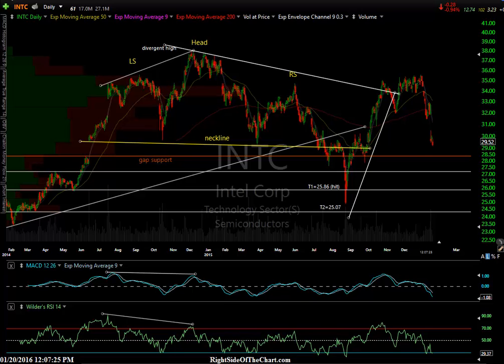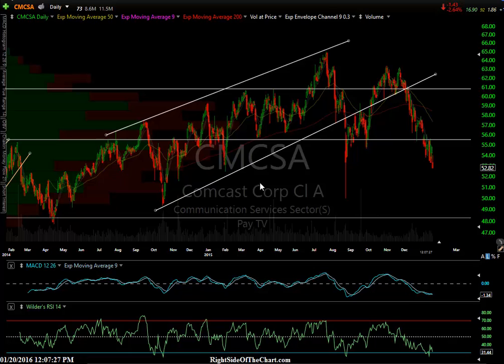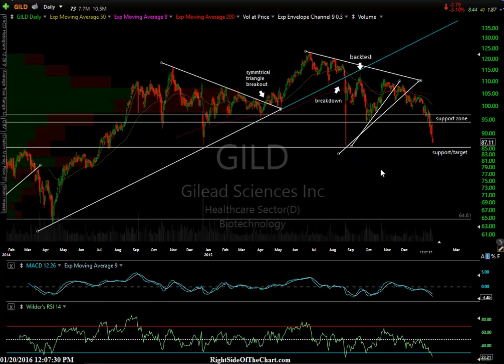Intel, I don't see a whole lot. There's a gap there to the left of that. So there's Comcast. And really, I'm already through the top 5 components, and I'll stop here.